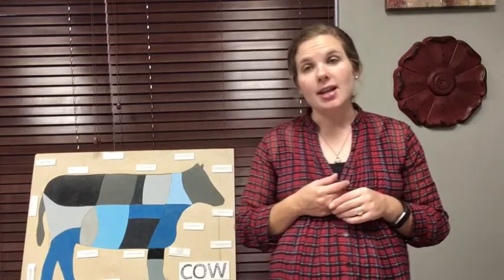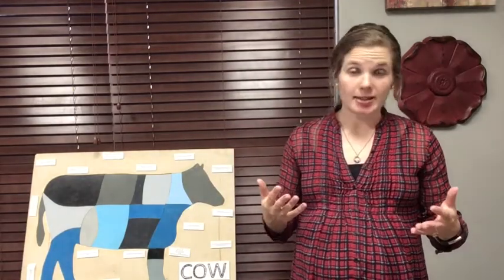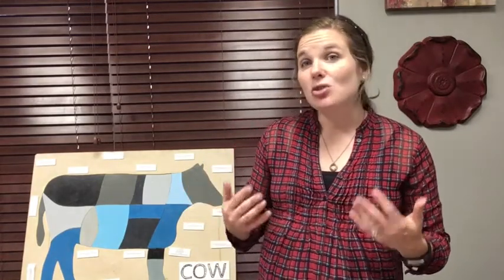You can also combine traits. If we live here in Iowa, we have really cold winters and mild summers. Or it can get really warm in Iowa too, but compared to Texas, Texas is pretty hot. They would need a breed of cattle that is heat tolerant, meaning that they don't mind the heat. They still grow well in the heat. They do well in the heat.